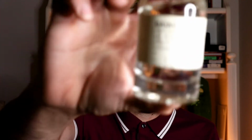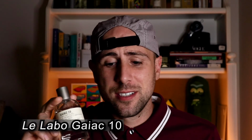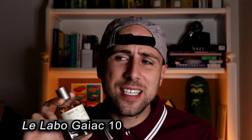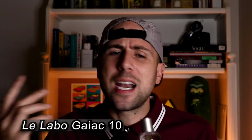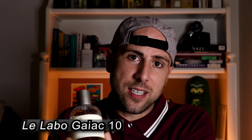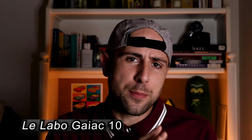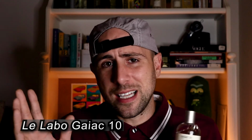And last but not least, maybe my favorite on this list, Le Labo's Gaiac 10. This is a simple fragrance. It's just this lightly smoked guaiac wood. And not charred, not sooty. It just has the slightest tinge of smoke to it. And it is so beautiful and so simple. Not a projection monster. This is a very personal fragrance. It's going to sit close to the skin. It lasts a really long time. I can smell this 14 plus hours if I spray it on the inside of my elbow. It lasts forever, but the projection is very slight. It's not a lot, but it's because it's a personal fragrance.